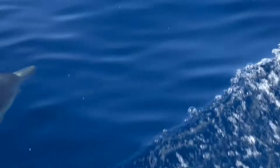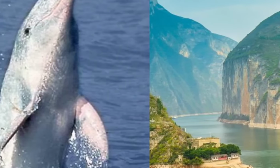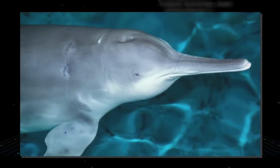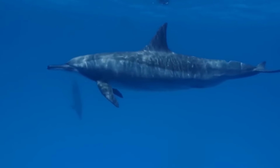But here's where science steps in with a glimmer of hope. Enter the scene of de-extinction, the ambitious process of bringing extinct animals back to life. For the baiji dolphin, that means delving into the world of cloning. Scientists are now working on using preserved baiji DNA to whip up embryos that could one day be implanted into a closely related species, like the finless porpoise.